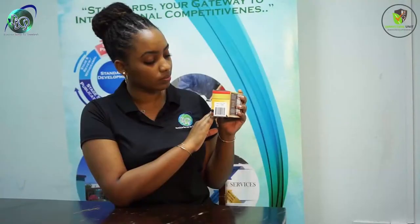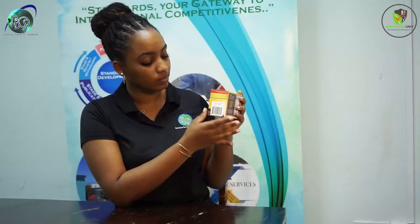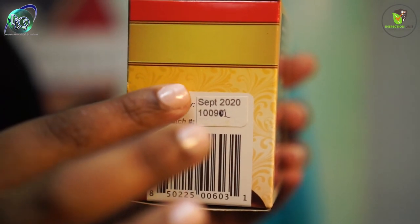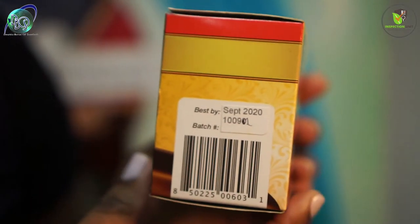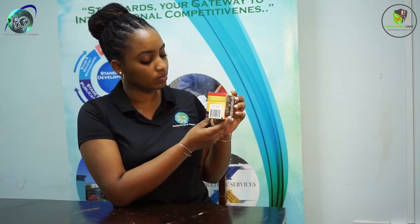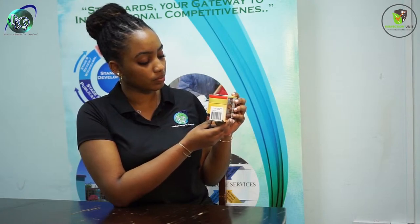Date markings and storage conditions. The date of minimum durability, best before date, shall be declared. It consists of at least the day and month for a minimum durability of not more than 3 months, and month and year for a minimum durability of more than 3 months, accompanied by the date itself or reference to where the date is given.